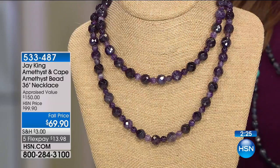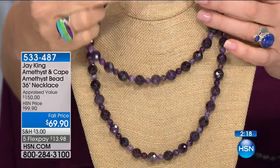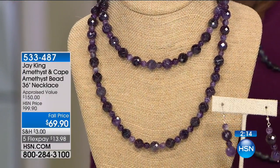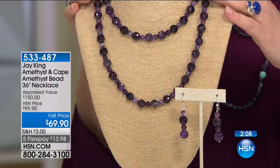This is $69.90, and it is a yard of lapis. With these larger faceted beads, there's that sterling silver clasp in the back, so you have so much versatility. You can do the wraps in all different ways, and then here are some earrings to go with. We had some lapis amethyst last hour. It sold out. Here we go. Your chance for that longer look.